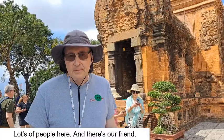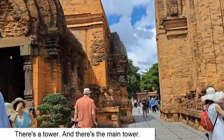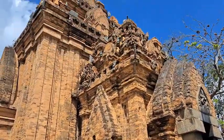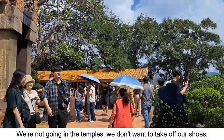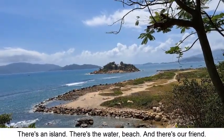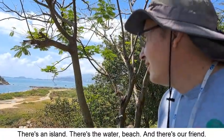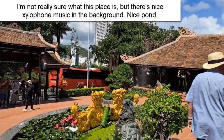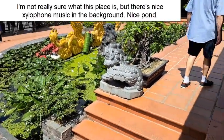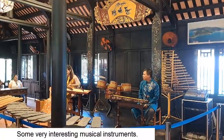Lots of people here. And there's our friend. Just say hello. Hello. And there's the main tower. We're not going into the temples, we don't want to pick up our shoes. There's an island there. Not really sure what this place is, but there's nice xylophone music in the background. Nice horn. What's going on? We're going in now.